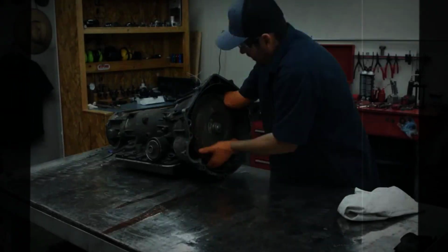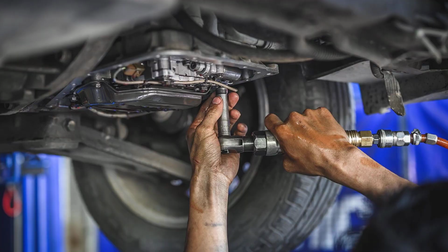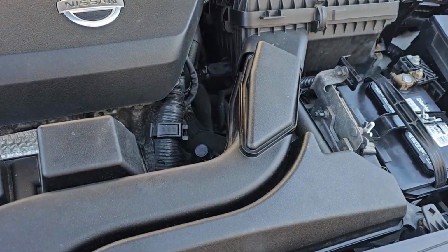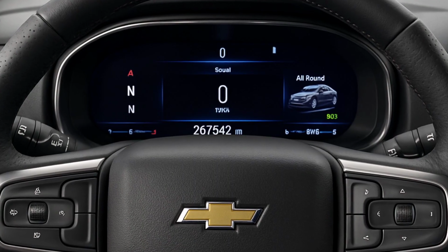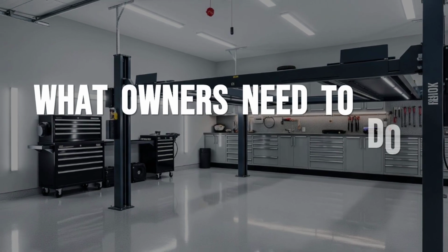The independent transmission specialists who used to rebuild 4-speed automatics in driveways across America are refusing to rebuild Nissan CVT units. The cost of new pulleys, belts, valve bodies, and specialty fluid exceeds the value of the car. The vehicle is mechanically totaled while the chassis still has 200,000 miles of life left in it. Here is how you protect yourself.